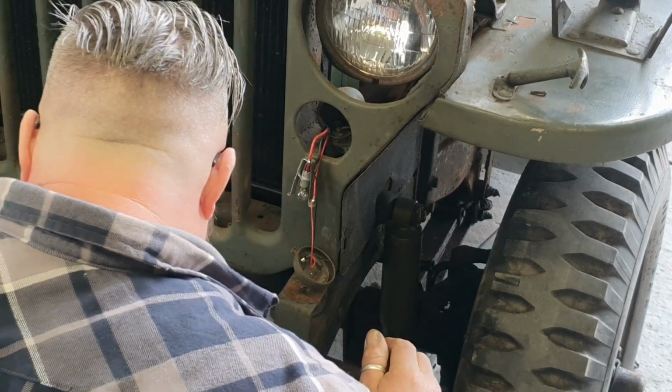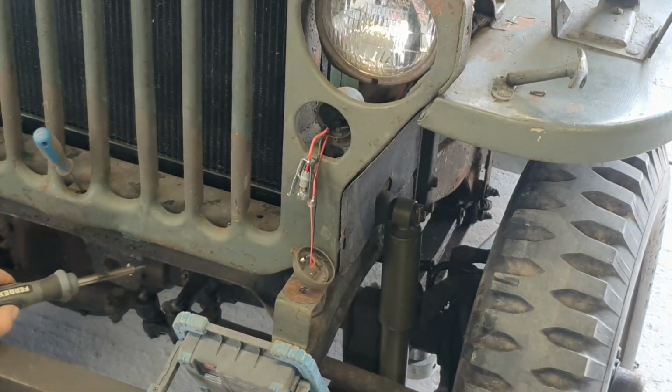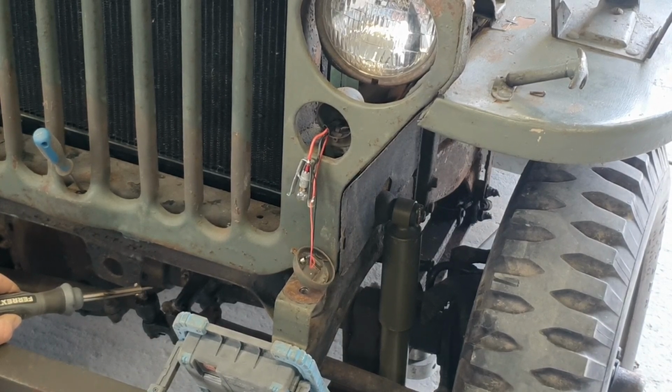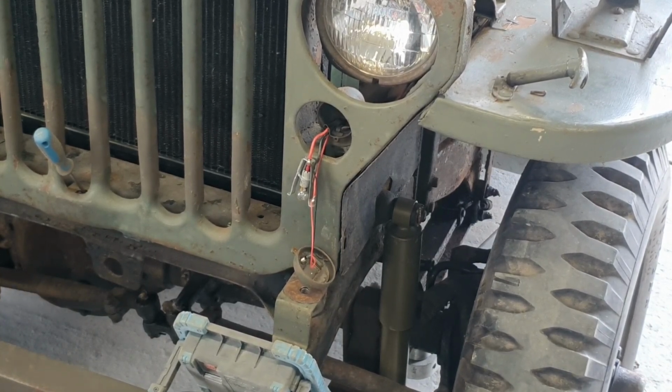Oh, my leg's on fire. Fire to my leg. Fire! Fire! It's burnt through my legs. That shit is still hot. I got a hole in my pants.